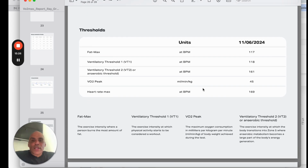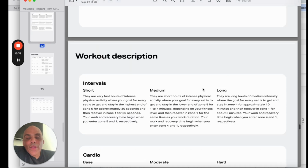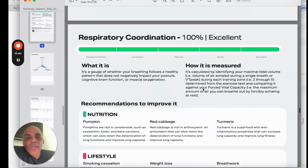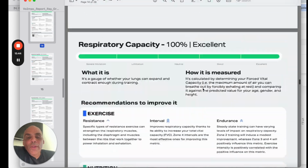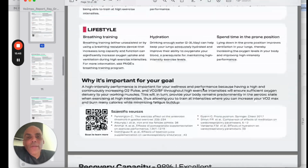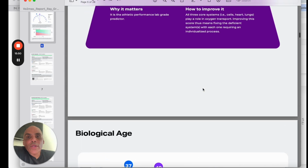Now, that being said, you can see how much more robust this report is, and also how much more actionable it is versus just getting a bunch of data. But what I also want to show you is the other thing that we do here beyond just handing you a report. So if I go back up here, let me be careful not to go too far.